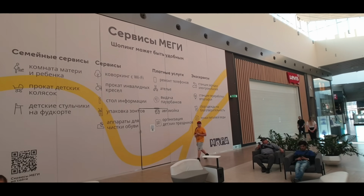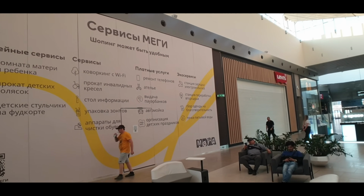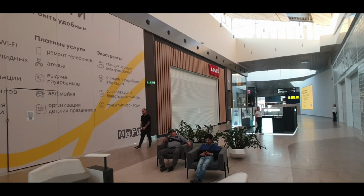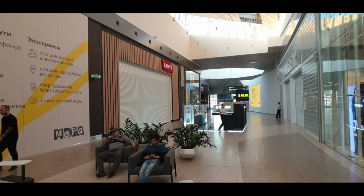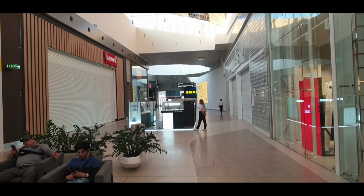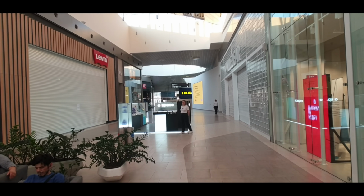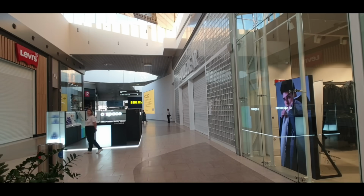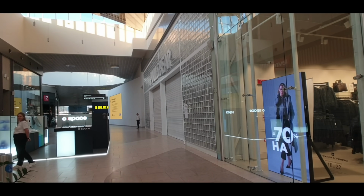I don't remember exactly what this store was right here on the left, but the Levi's store is closed now. My wife literally 3 days ago went to a Levi's store in another shopping center and grabbed herself a jacket because it was actually open. So I find it strange that they're closed in this mall, but in the other malls they're open. And then Pull & Bear right there has been closed for quite a while now.